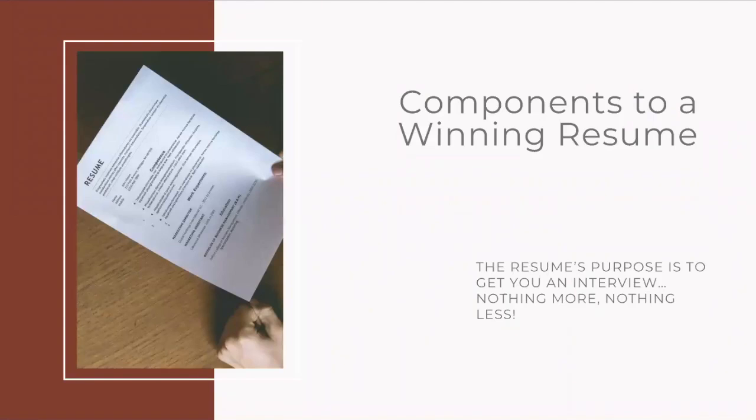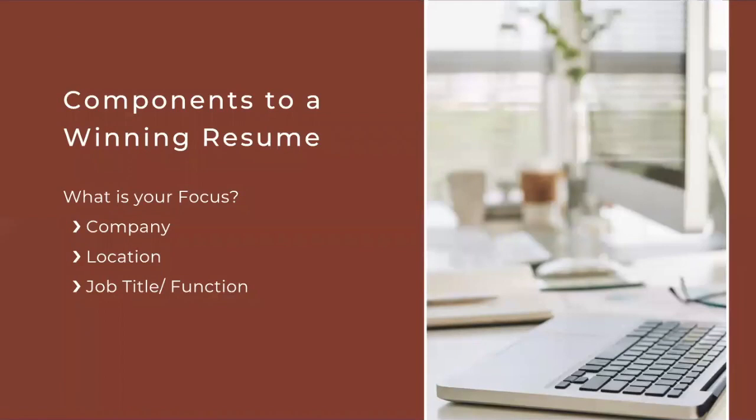This is really important. The purpose of a resume is to get you an interview. To keep things really succinct and easy here, each item on your resume should be subject to this one question: will this get me closer to the interview? If the answer is yes, keep it.